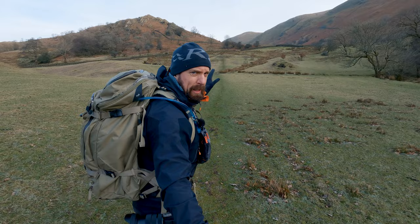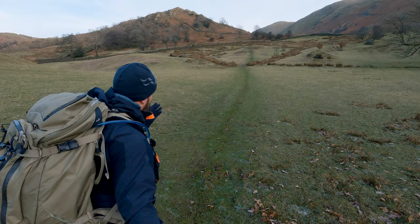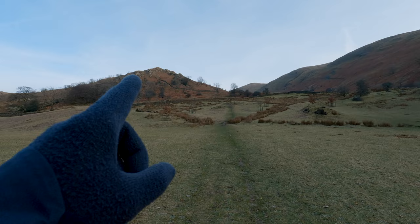So you can very clearly see this dark thread of a trod going up the hillside here. So yeah, it's just a case of follow that up. Looks like a very, very pointy tongue right now from this angle, doesn't it? It's really impressive from here.